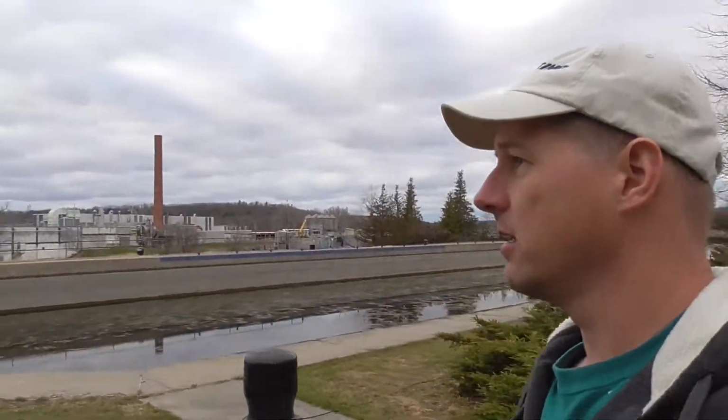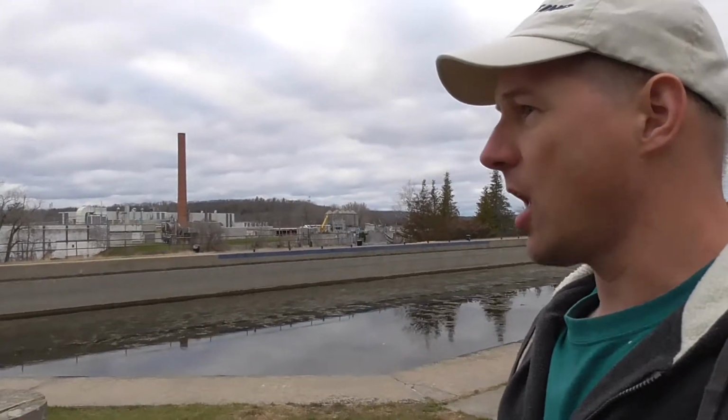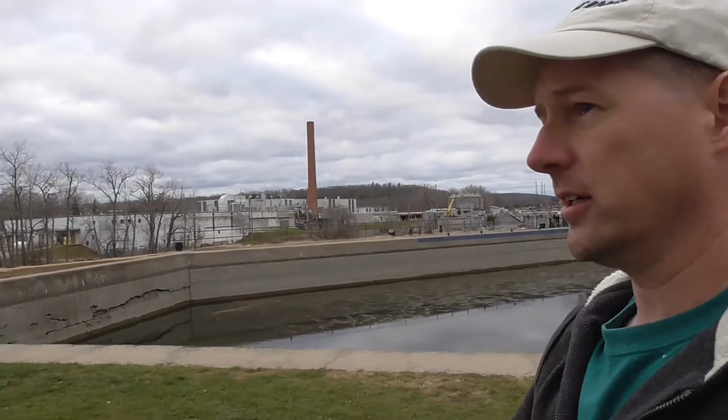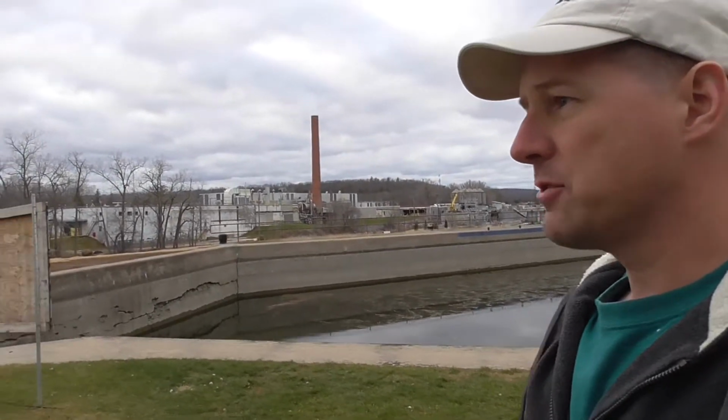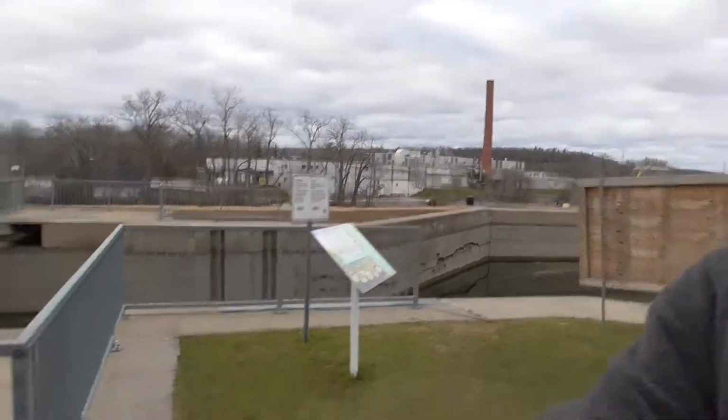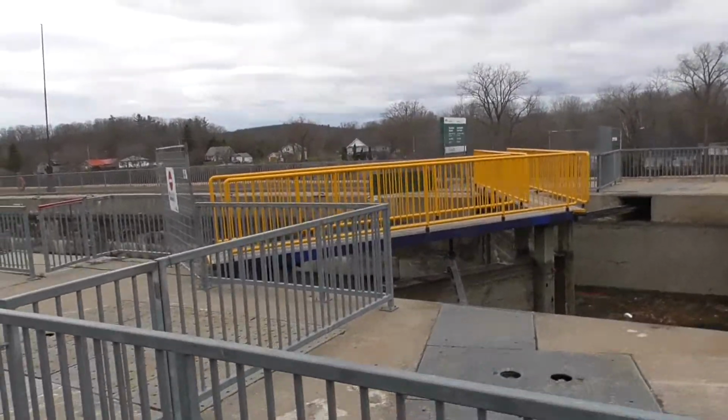Some of the locks here on the Trent Severn operate in a semi-manual function. They've got hydraulic gates at the downstream side and manually activated gates on the upstream. Glen Miller is a prime example of that.